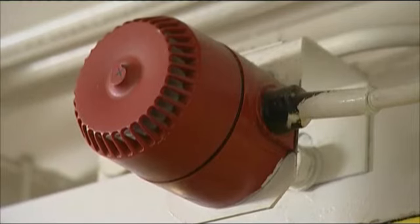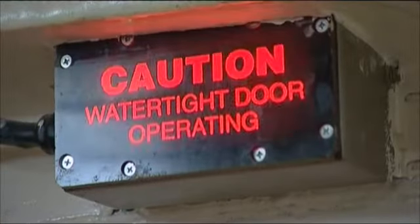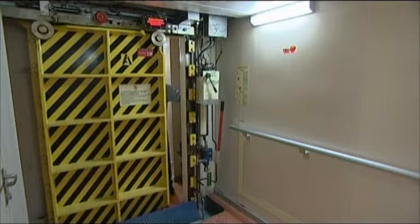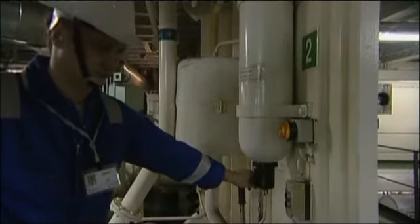In some instances, alarms are fitted that sound as the door is about to move and continue sounding whilst moving. This may also include visual indication, such as flashing lights. Make sure you are familiar with the door alarms and warning indicators fitted aboard your vessel.